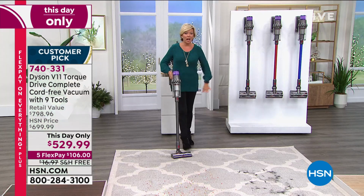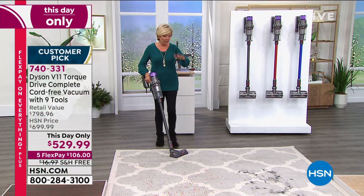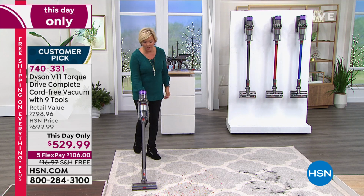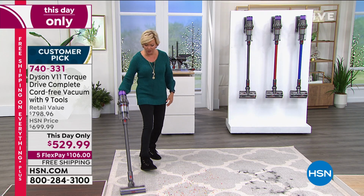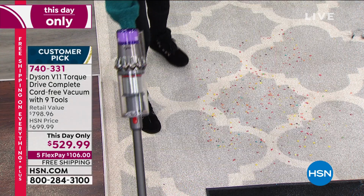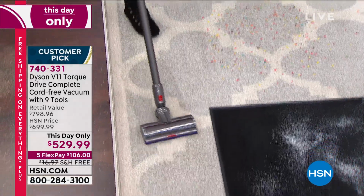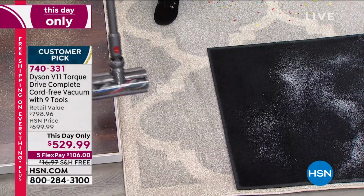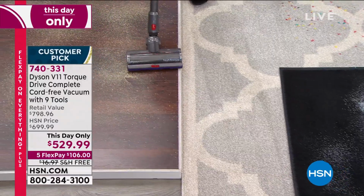I love it. I mean, I use it every single day, especially after I cook. I make a mess and I get in there and I get into my kitchen and I get underneath where the cabinets don't quite get to the floor, and I leave all the breadcrumbs or all the herbs that I'm chopping. And I love that you can go straight from a carpeted surface to a hard floor surface without changing any attachment or even moving a single button on board.